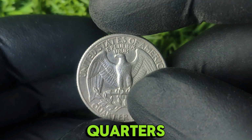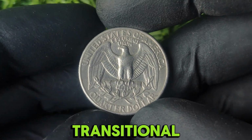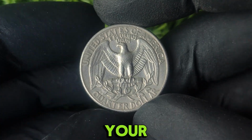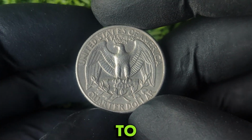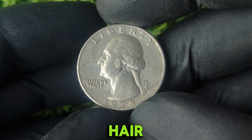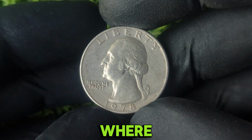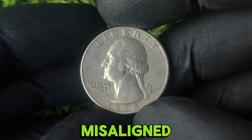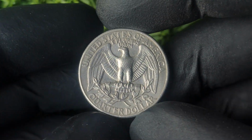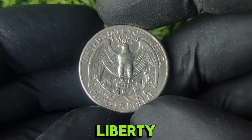However, error quarters from that year, especially those with double dies, off-center strikes, or transitional planchets, can be worth hundreds to thousands of dollars. If you want to check your change for a potential fortune, here's what to look for in your 1978 quarter. Crisp details in George Washington's hair and lettering could hint at a proof strike or doubling. Off-center strikes, where part of the design is missing or misaligned. Wrong planchet errors, coins struck on dime or foreign blanks. Any signs of doubling, especially on the words "In God We Trust" or "Liberty."